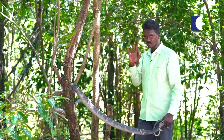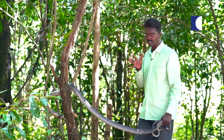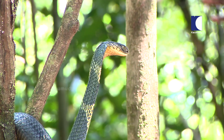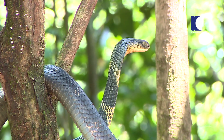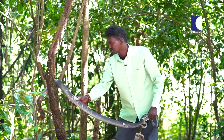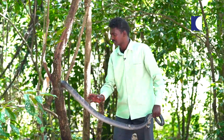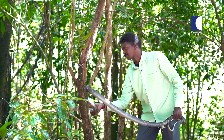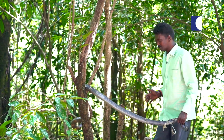After an adventurous rescue of a king cobra at Kulathupuzha, where the snake was found on top of a big tree, I broke open a rock and rescued a king cobra from a place called Attatoda. I got one more from there. See, this king cobra is trying to bite because it is in pain and a bit scared.